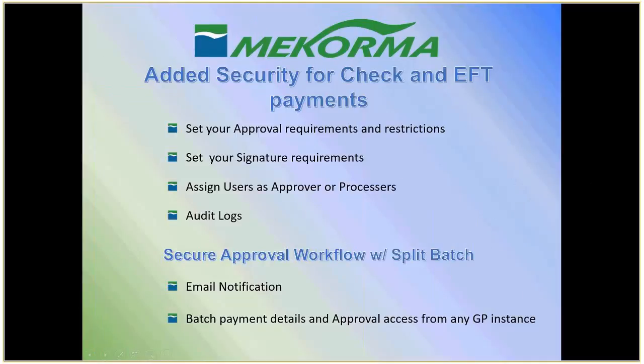McCormick also adds additional security for your checks and EFT payments. We have an approval process where you can set it up so that passwords have to be entered before you can print your checks. You can have the signature logic, so the signatures are already printed on your checks. You can assign your approvers and the people that are requesting approval for your payment batches. And there are certain restrictions you can apply to those approvals. And then we offer audit logs. So once your payments are posted, you can see who printed them and who approved them.